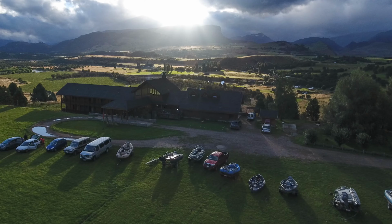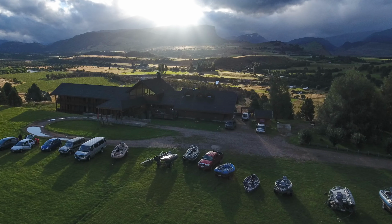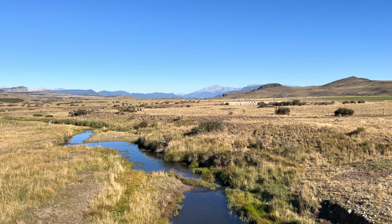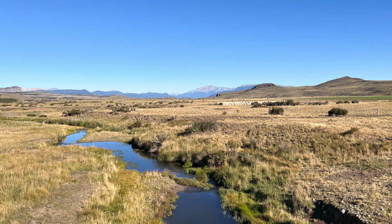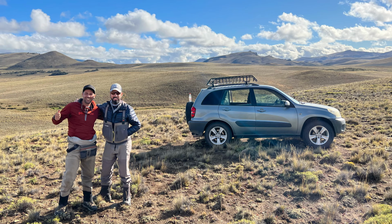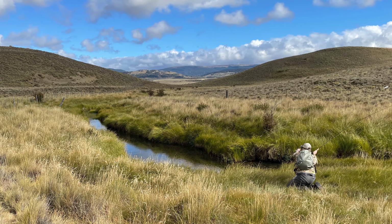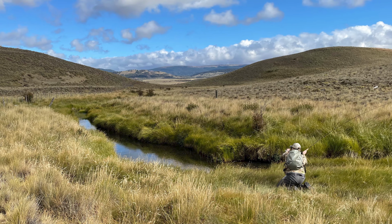So our Chilean location is at Cinco Rios Lodge in Coyhaique, Chile. If you look at a map, this is really in the bottom third of the country. It's really a great mix of mountains and pampas, kind of ranch country. One of the best parts about the Cinco Rios location is the amount of water that you have to fish.